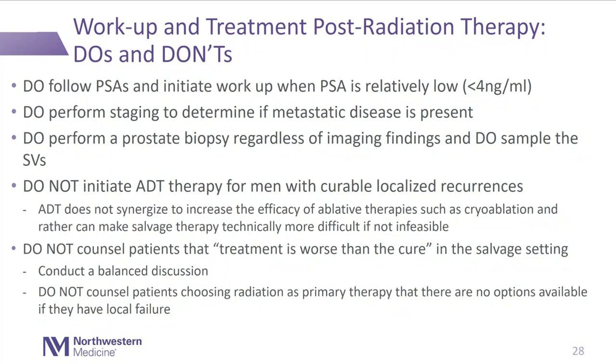Do not initiate ADT therapy for men with curable localized recurrences. The ADT therapy does not synergize to increase the efficacy of ablative therapies such as cryoablation, but rather can make those therapies difficult, if not impossible, to perform, because often the benign tissue will respond to the ADT, but the malignant tissue won't. And now you're bringing that malignant tissue closer to the urethra. Giving ADT alone to men with curable localized recurrences is providing harm without benefit. So do not do that.